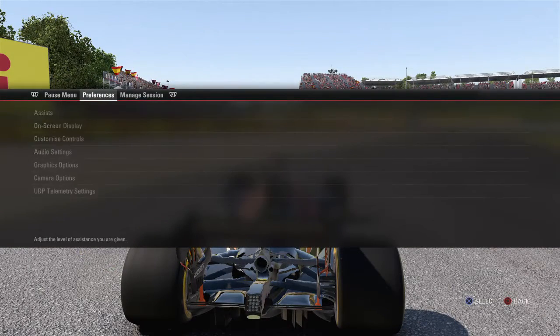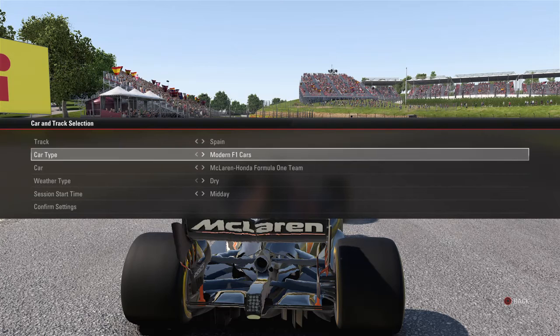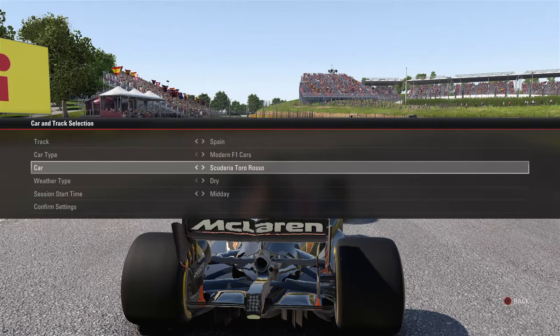So right, 1:23.0, that's the benchmark then for even the Renault F1 car to beat.